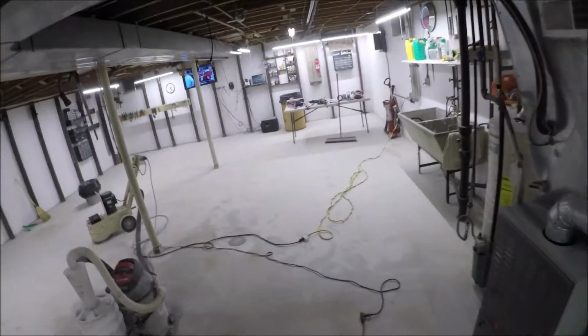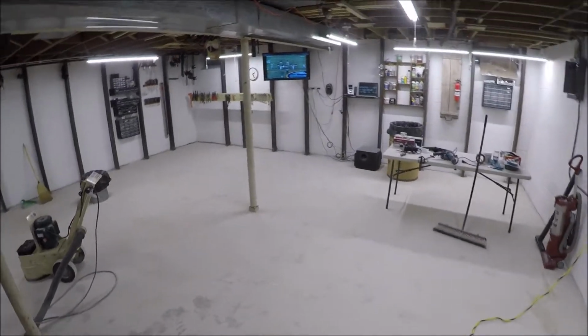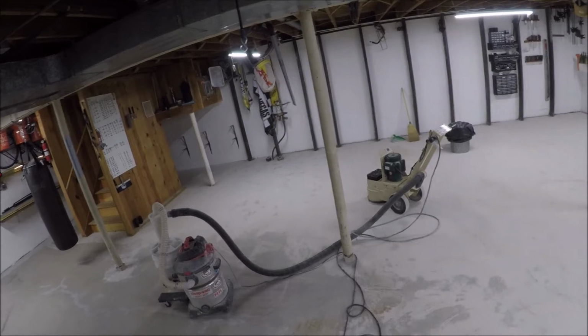Yeah, those are some of the things that I've learned. I've also learned I'm not terribly great at this. I'm sure I'll learn a whole lot more things when I'm trying to actually put the epoxy down and the urethane top coat, but I'm not going 100% solids.